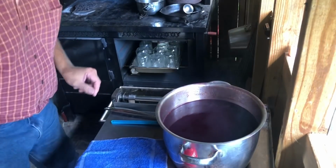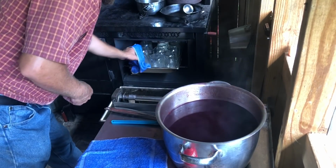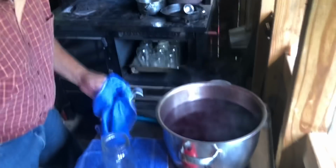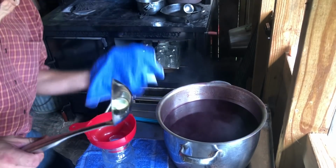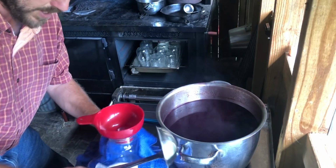All right, this is what we're gonna do. We've got our jars hot. We're gonna turn them up and set them right here. We've got this. I like to have a wet washcloth to do this with. That way I don't burn myself, and yet I got a good grip.